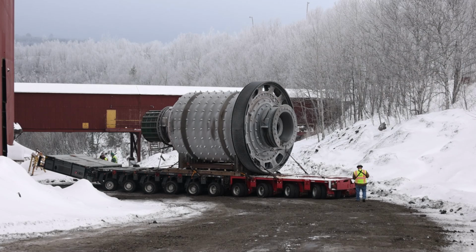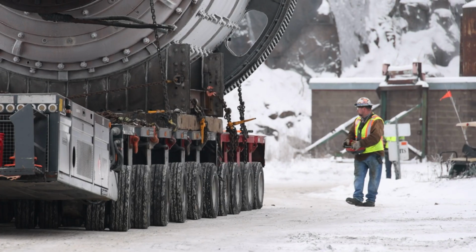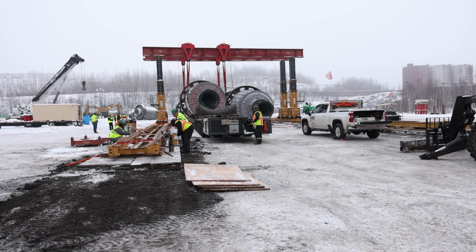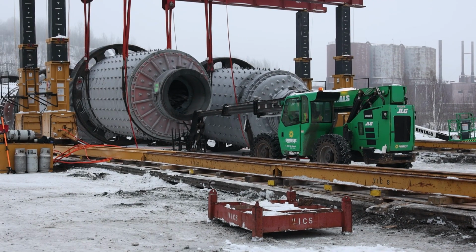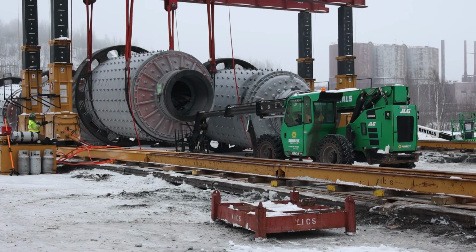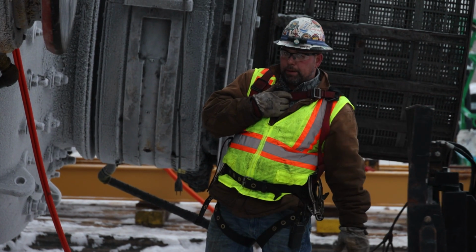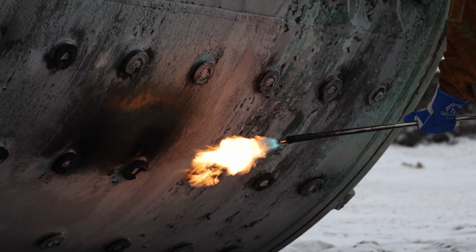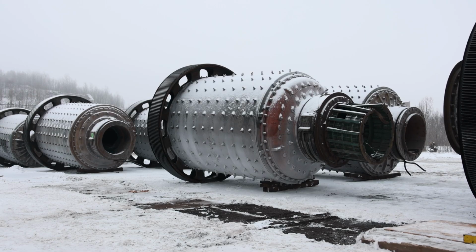That trailer is then used to transport the mill approximately 1.5 miles from the north end of the building to this salvage yard, where they back it underneath this portable gantry crane, offload it onto the ground, and then the workers behind us further process this scrap into its separate components utilizing cutting torches and hydraulic excavators.